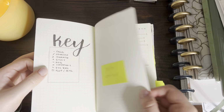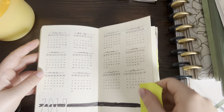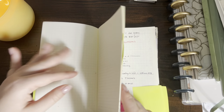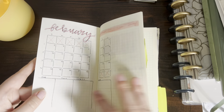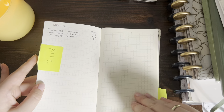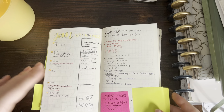But this, I'll just do a quick little flip. It was very bullet journal style. I had the calendar layout. I had all these blank spreads that I never used, but I tabbed up a few of the spreads that I wanted to look at. So I had some monthly calendars that I did ahead of time. There's lots of blank pages, but then this is how my weeklies look.